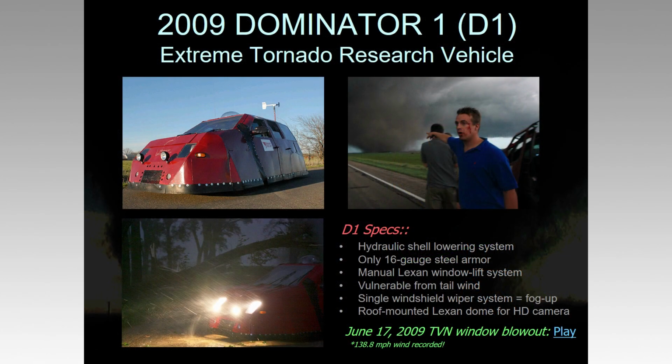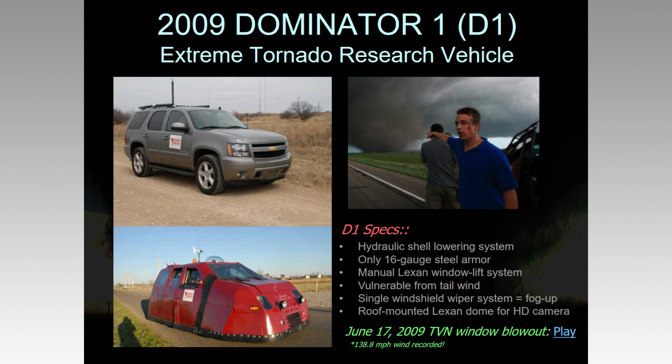And here's the evolution of the Dominator 1, too. I'll show you the video that caused that flesh wound on my face next. It started off as a regular Chevy Tahoe like that. I had it for about a week, and it was hammered by hail dents in the Super Tuesday, February 5th, 2008 tornado outbreak. So I got it in late January, and then instantly covered it in hail dents, and then turned it into the Dominator on the bottom. We had to shave off the roof as well and ramp up the shocks.